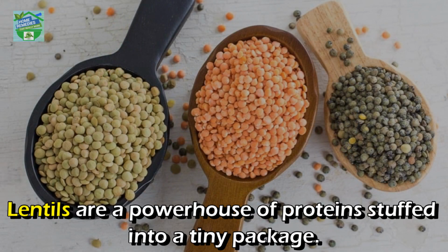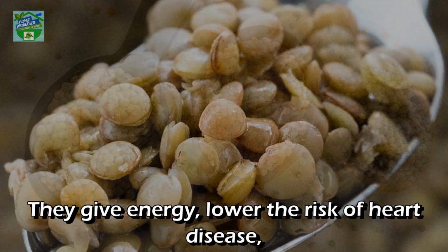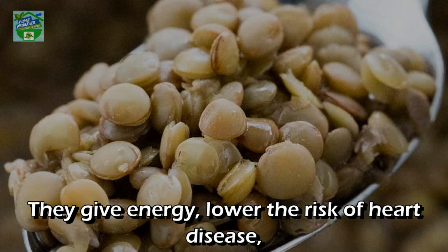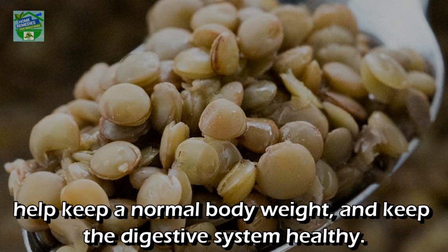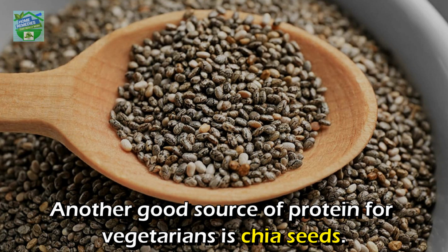Lentils. Lentils are a powerhouse of proteins stuffed into a tiny package. Not only do they deliver vegan protein, a 1/2 cup of cooked lentils gives you 8 grams of fiber. They give energy, lower the risk of heart disease, help keep a normal body weight, and keep the digestive system healthy.